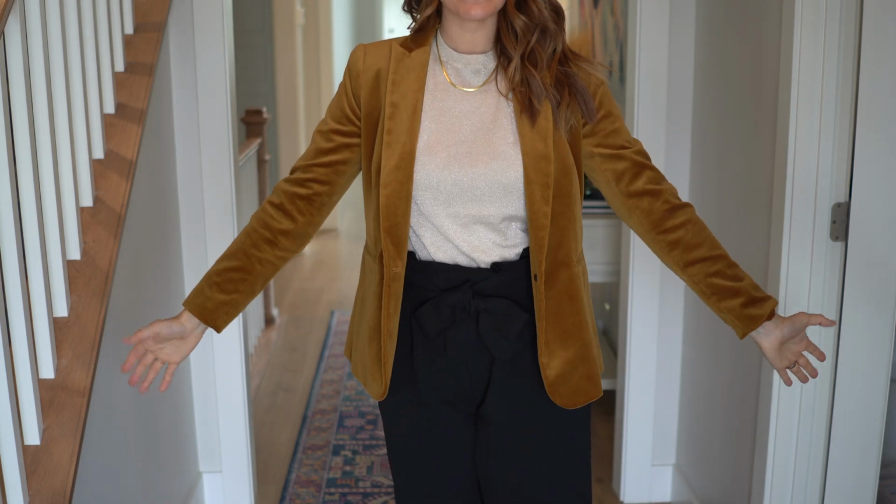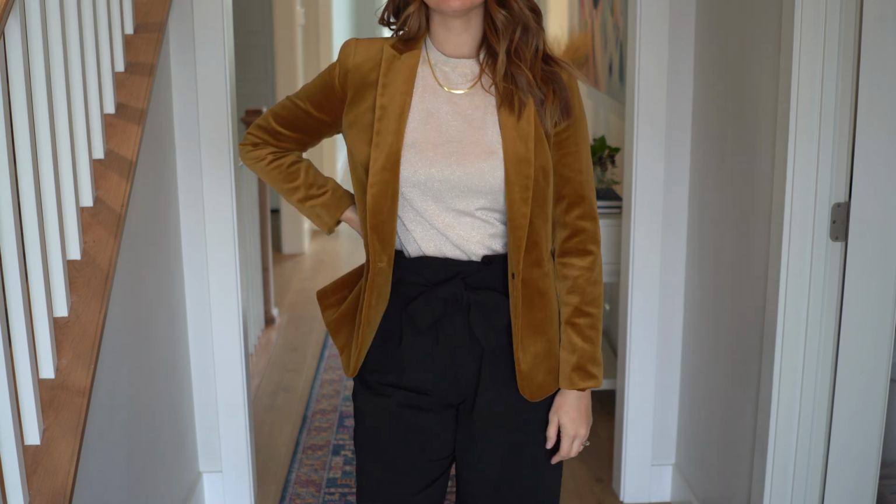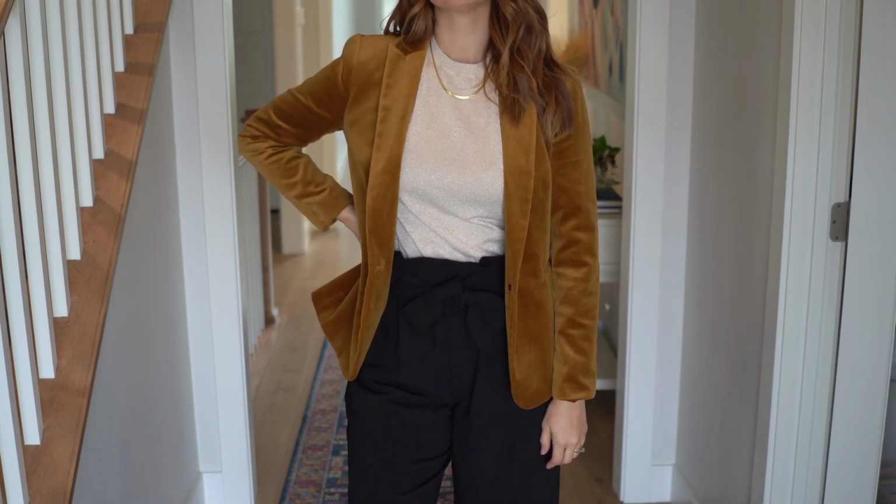The last way to wear these pieces is together, which I am so here for. They pair together beautifully, and it's just a great outfit to wear to any holiday event, small or smaller.